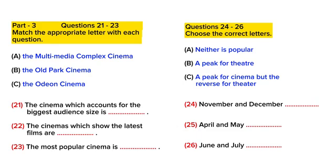Now listen carefully and answer questions 21 to 26.